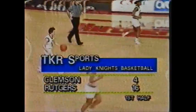Puckett for 3 off the front of the rim. And the rebound put in. Tigers doing a much better job of crashing the boards now. Rima Miller puts it in. That was a little lapse on Rutgers' part over there. They kind of let it get away from them and gave Clemson that second shot, which they had in the first 7 minutes of play. And Rutgers' lead is now 12, 16-4 Lady Knights.